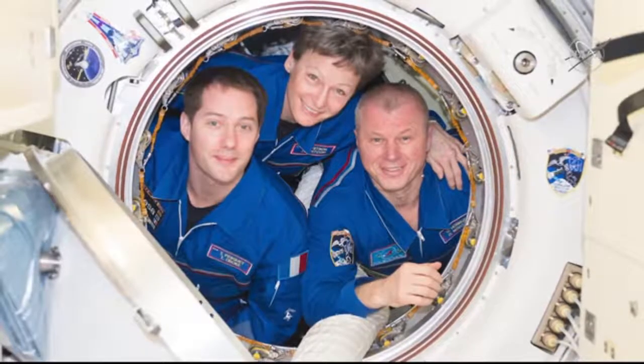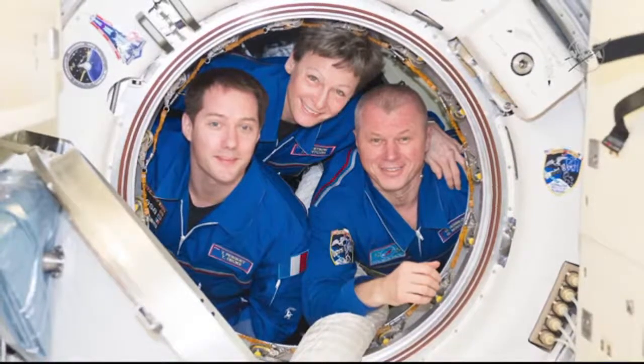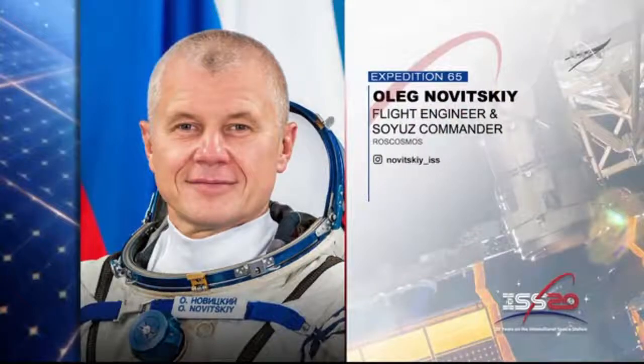For 339 days in space. Oleg Novitskiy is serving as the Soyuz MS-18 commander and will serve aboard the International Space Station as an Expedition 65 flight engineer. Seated to his left is first-time flyer, Roscosmos cosmonaut Pyotr.